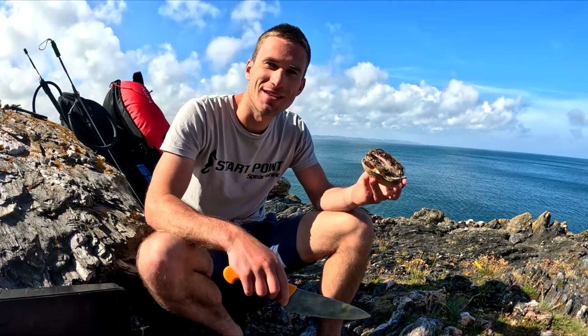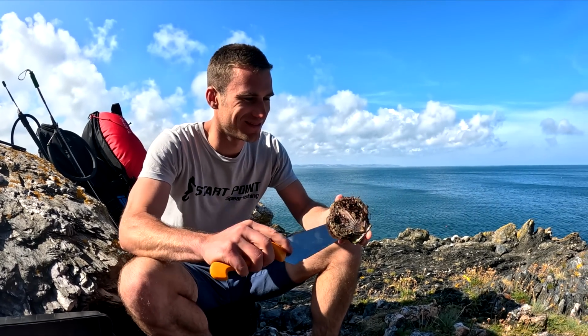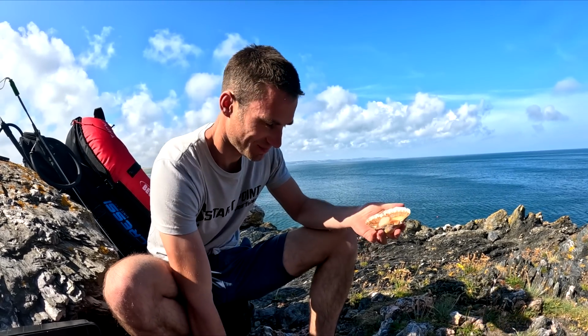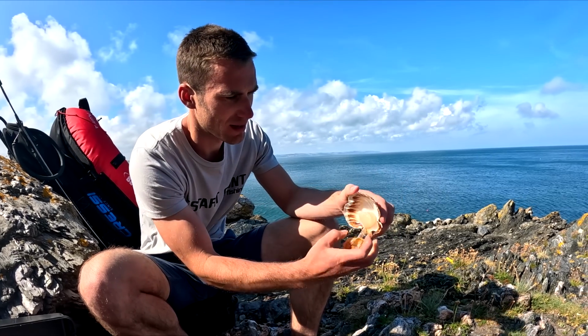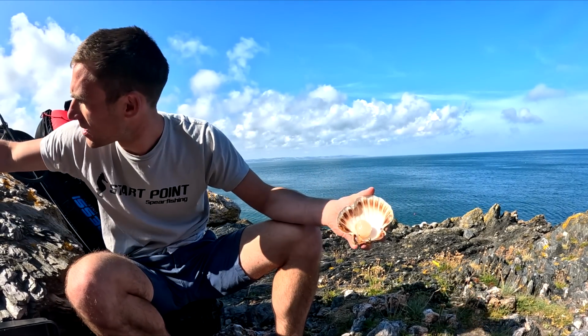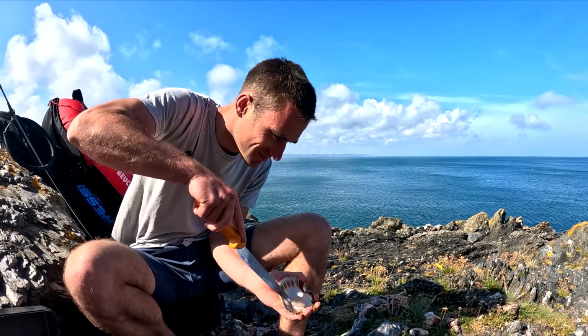So before we enjoy these scallops cooked up, I'm going to try one completely raw. Sneaking a knife through that muscle. Grab the frill, pull back, and we have a clean scallop. Put the roe to one side, and let's give this a go.